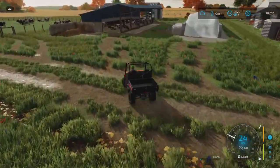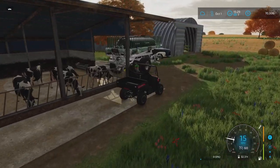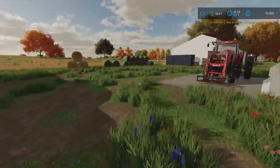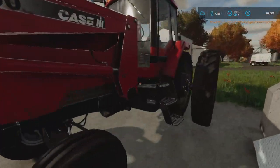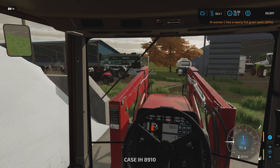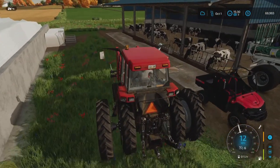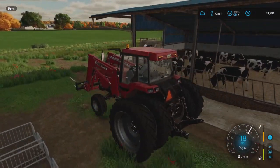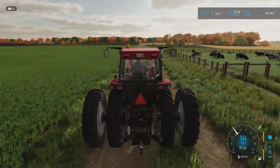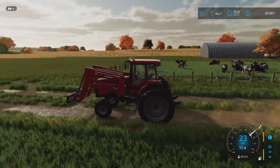So I'm going to go grab the Case and hook it up to the trailer. And then, oh man, of course that worker's nearly full. I guess, keep me busy, right? Busy's not a bad thing.